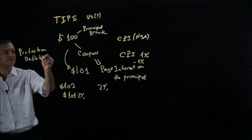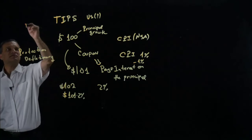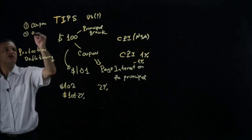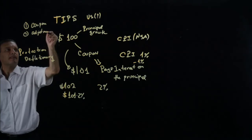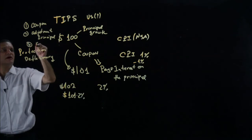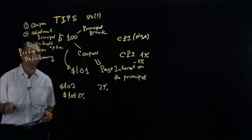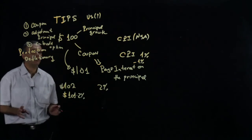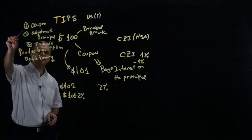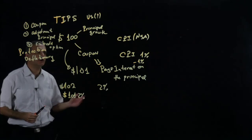So in this bond, in these TIPS, we have all the things that we covered in class. First, we have the coupon. Then we have adjustment of principal. And then we have an embedded option. So when you want to think about very complicated securities that the government issues to the market, and they're not very popular because inflation in the United States is very low, you can think about these TIPS that the government actually deploys on the market.